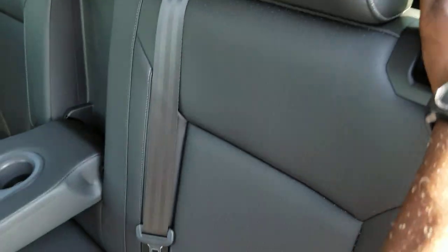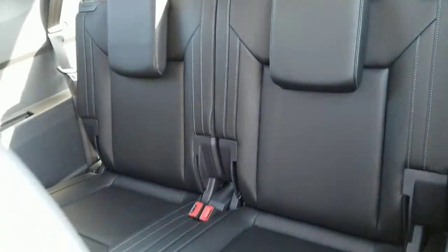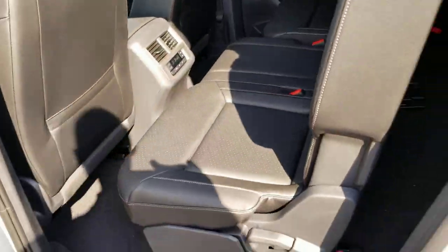You do also have this climate control right here, armrest right here, and again, these seats, you can keep a front-facing car seat in the seat. You don't have to remove it for passengers to get in with this one. You just lift up that seat and it goes forward, and then you just lift up and it goes back. Third row access is just as easy as before.